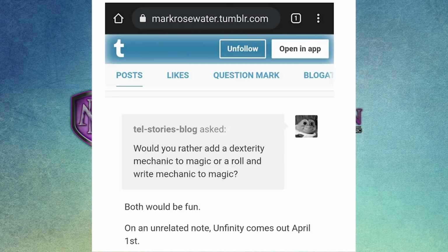Now, dexterity mechanics already exist in Magic the Gathering, and they've existed since the beginning of the game with Chaos Orb. Chaos Orb was a card that you had to hold a foot above the table and flip so it rotated, and then whatever cards it fell on got destroyed. So it was a very interesting, crazy, but also impractical style of card, right?